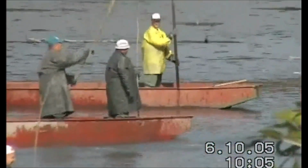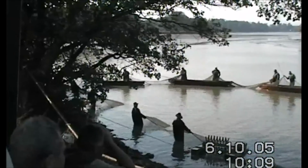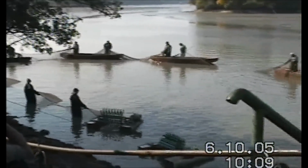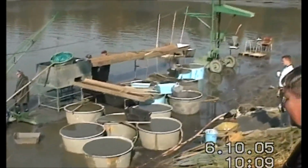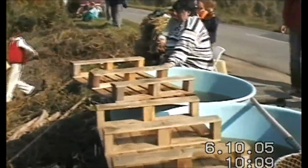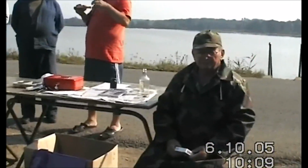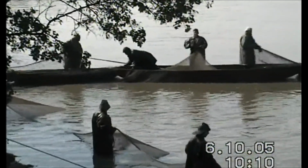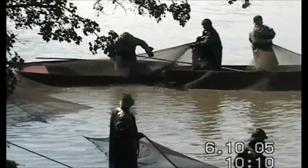Look, he keeps whacking the water with that big stick. They've all gathered up in a circle now and they've got the nets in the middle. Still a lot of fish. And this is where they're putting it all down here. All this lot is weighing scales, so obviously they're going to have some for sale. Fairly small. They're starting to pull these nets in now. I see him jumping about now.